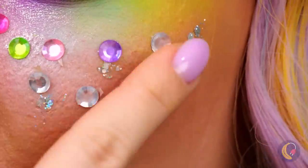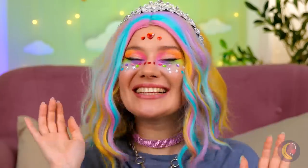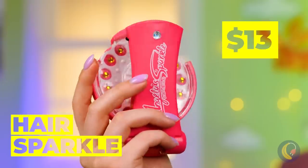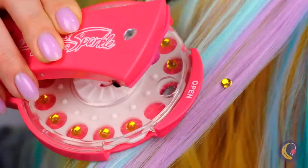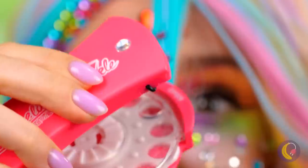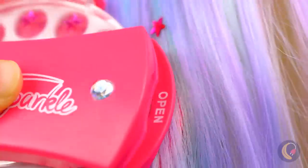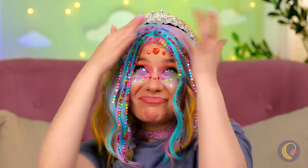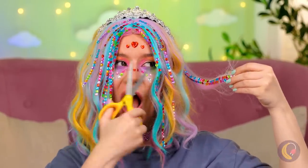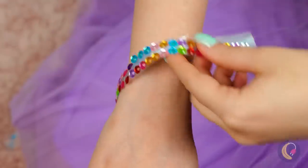Another way to perk up your skin, bedazzle your face. But why should your face have all the fun? With the help of this device, give your hair some sparkle. Don't match the gems to the hair color. It'll just blend in. Of course, that's only an issue if you've got rainbow hair too. We can cut it up for the ultimate bracelet.